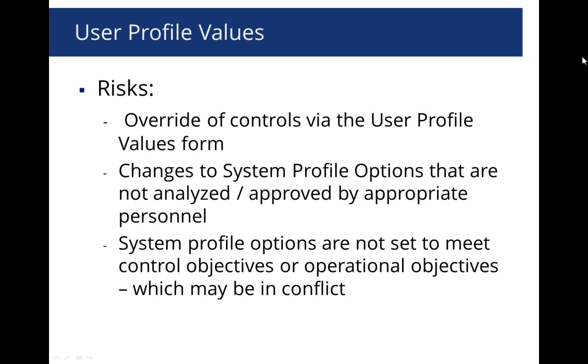The second thing would be, taking the hat off of user profile values, more generically, the system profile values form is where profile options are set at any level that are not analyzed or properly approved by appropriate personnel. So often changes are being required to be made or asked to be made by the security administrator, and the security administrator will have a certain protocol or a certain governance process for making sure those profile options are approved.